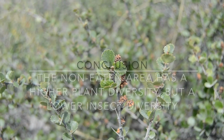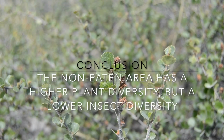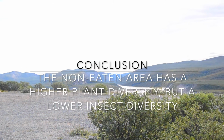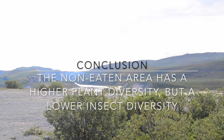Therefore, we can conclude that the third hypothesis was true. The eaten area was more diverse because the bare patch left behind after the caterpillar outbreak created a new environment with more evenness, although the insects did not adapt to the new areas because of the lack of birch.